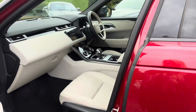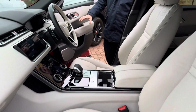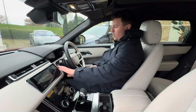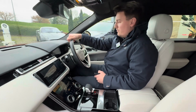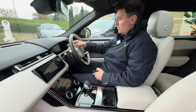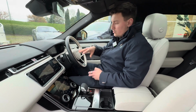If we're looking into the front of the car, we've got electric seats. We've actually got memory functionality for the driver as well. A Meridian surround sound system. 51,739 miles this car's covered at the time of recording. We've got a fully interactive driver's display which is fully customizable. We've got the likes of heated steering wheel, speed limiter, cruise control, voice control.